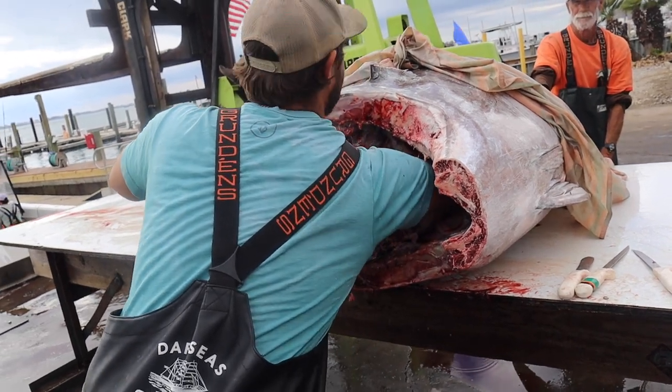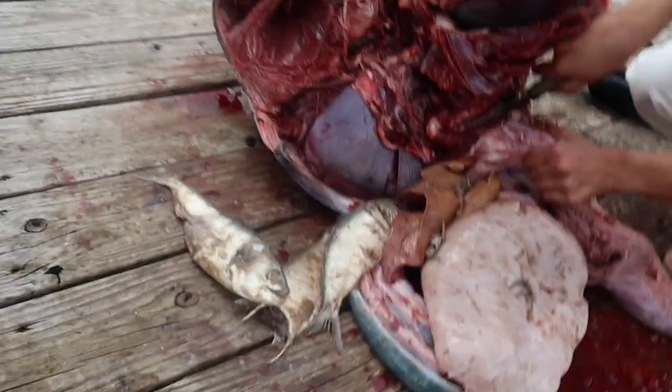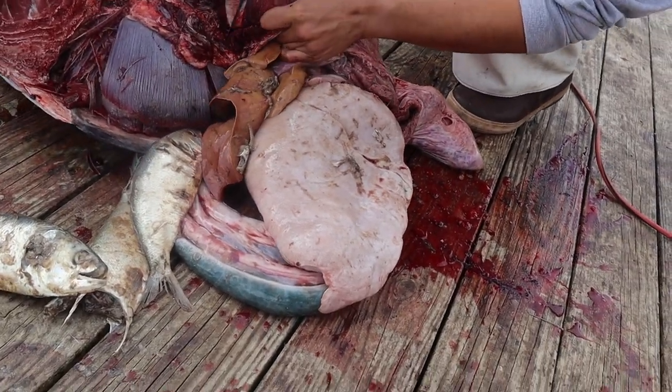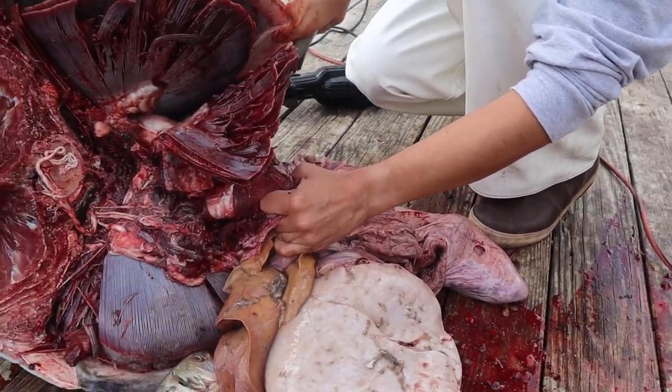Shoulder deep in them. Oh, yeah. Get on there, Bill. What are you doing right now? I'm cutting the stomach off so it's out of the way. Stomachs, I hate these big ones. I know, they're so tough.